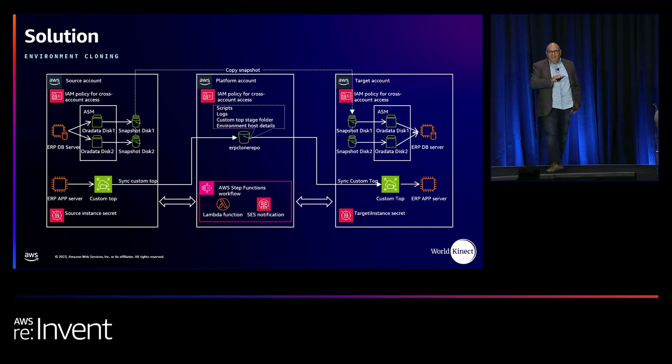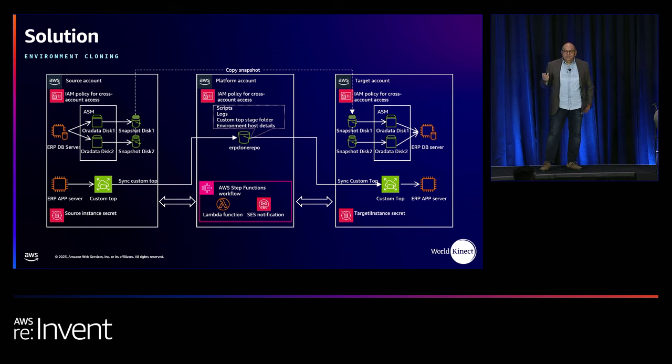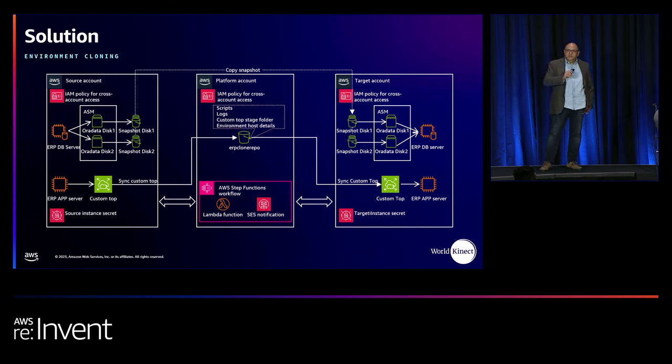In this process, no password is saved in any script. All the passwords are saved in a parameter store. So all the information is safe. When you need to make a password change, you only need to go to the parameter store and make the password change. So at the end of this process, you have your database clone.